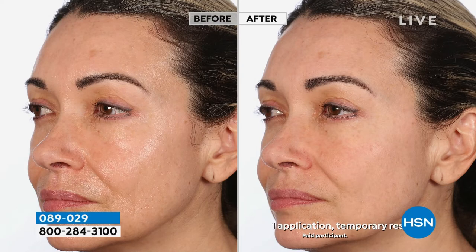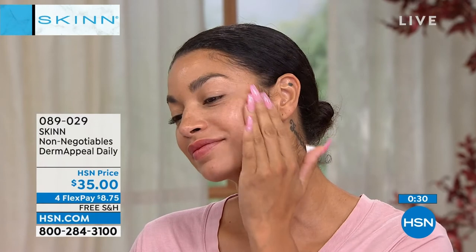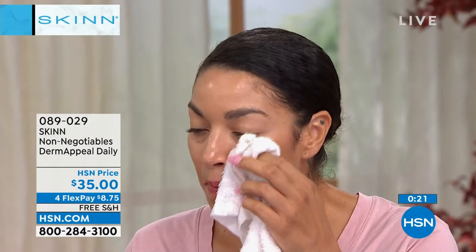That's what I love about microdermabrasion and DermaPeel, because you see the difference and you feel the difference. I'm telling you, the first time you use this, you're going to touch your skin and go, oh, that's what Sarah and Dimitri were talking about. You're not going to be able to stop touching your skin, and hopefully your loved one will not be able to stop touching your skin as well.